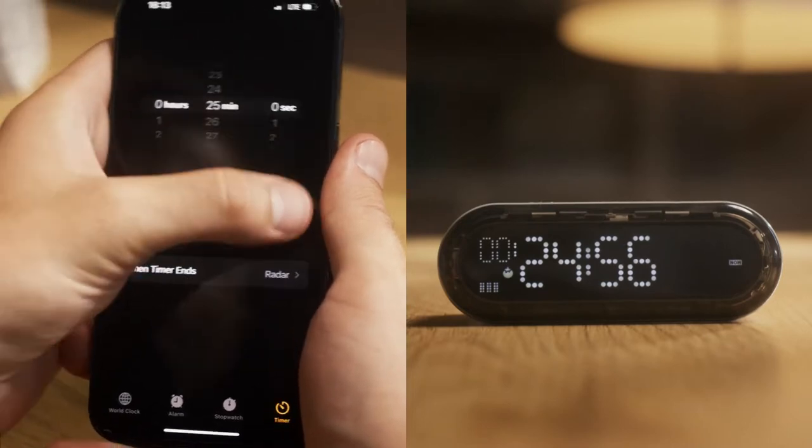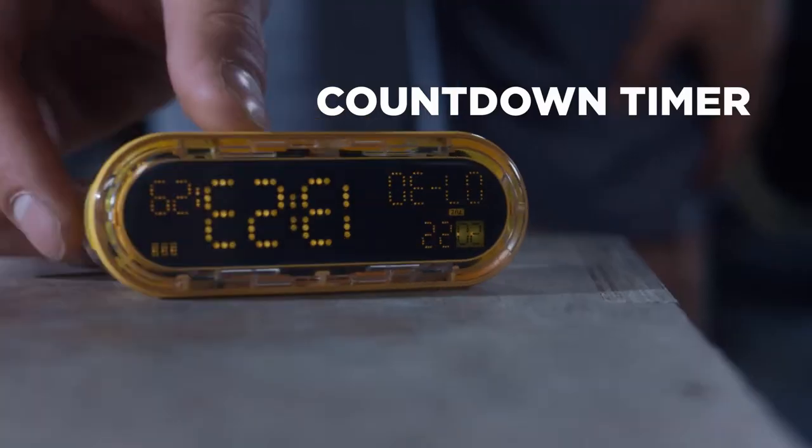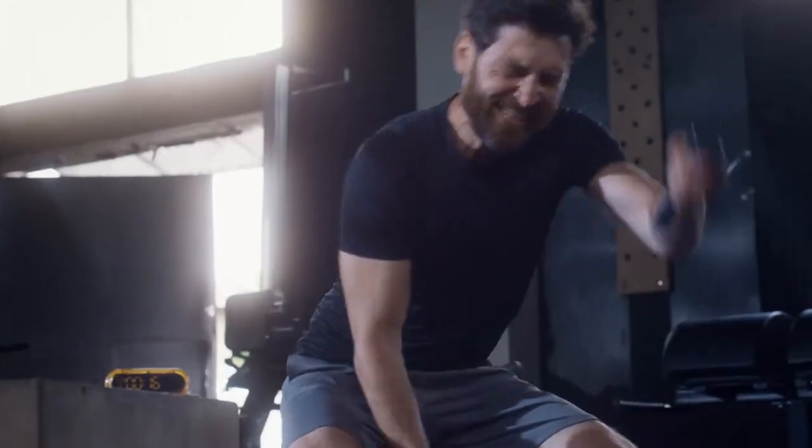It sits on your desktop and with a simple flip of the wrist, its countdown begins, keeping you on schedule and focused on any task that requires your undivided attention. It's the perfect time management tool.